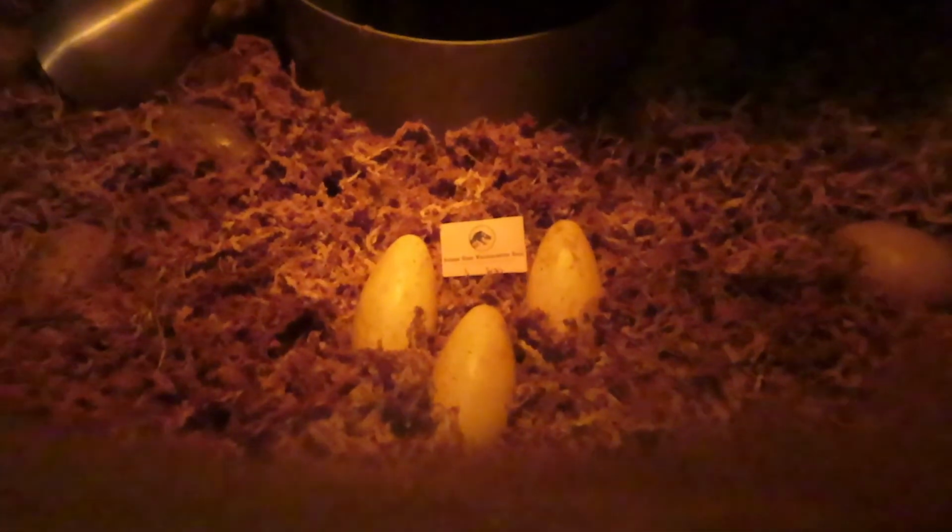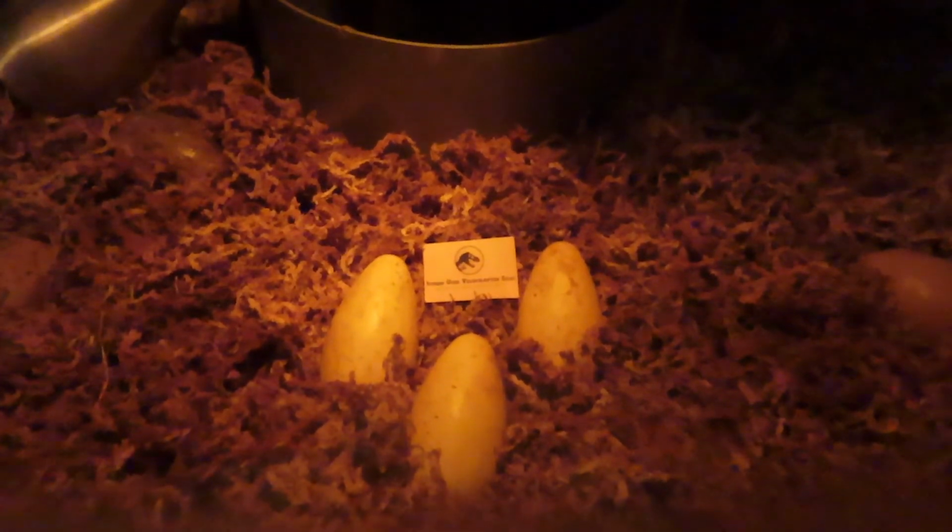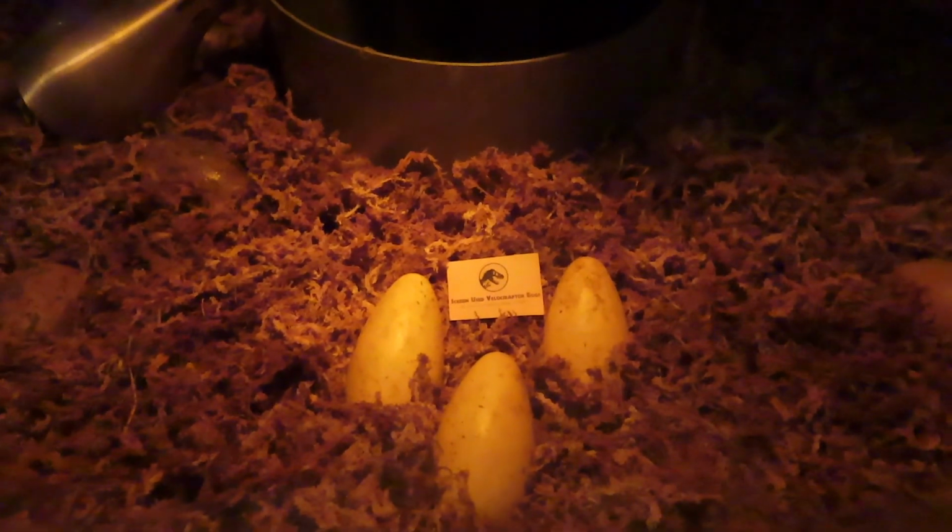Gosh, guys, I am geeking out right now. We've got the incubator right here. This right here is screen used velociraptor eggs.